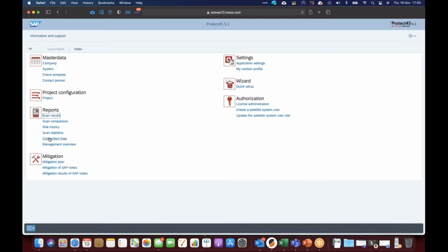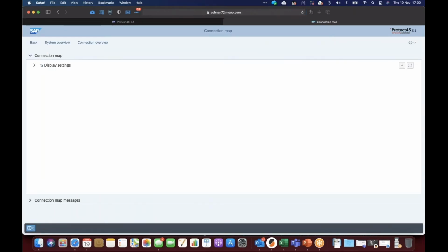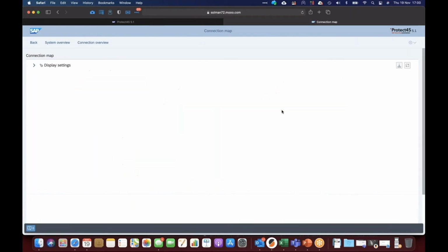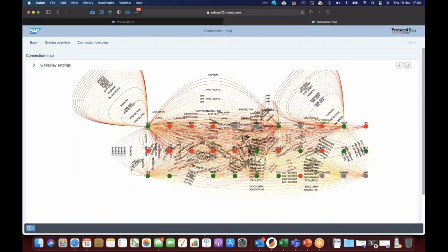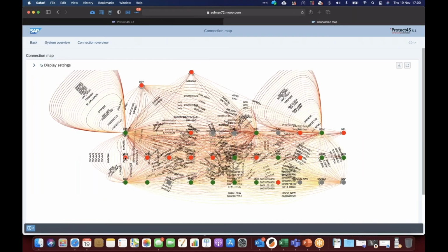Protect4S has a connection map. And a connection map is, again, a good way to get insight in your SAP systems and how they are connected to each other. You can generate this, you can view it, and don't be scared by the sheer amount of information in here, but this is basically your whole SAP landscape and how everything is connected. And there is risk in here.